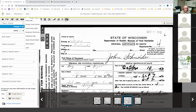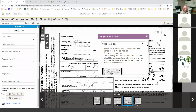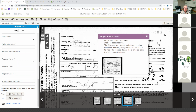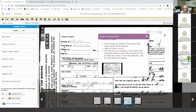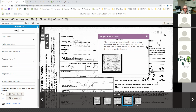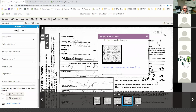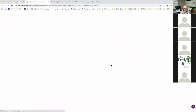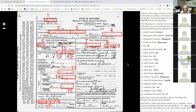So it's very important that you click and read the project instructions before you start to index. So this is saying it's death records, and then there's examples. And I love the examples that you can find in the project instructions, because they give you a sample page that has usually everything that you're going to have to index. And then they show you exactly how to do it.